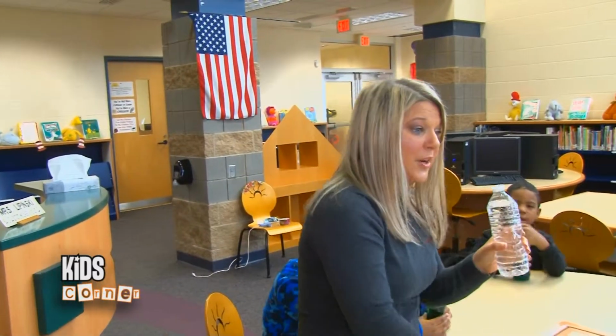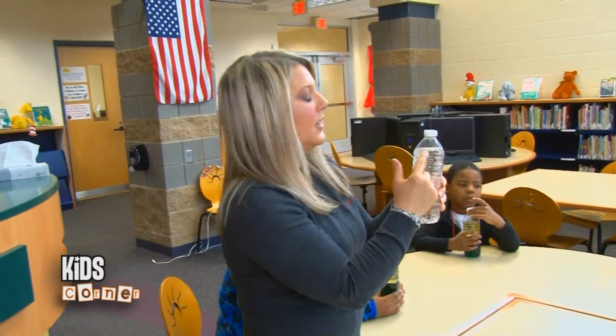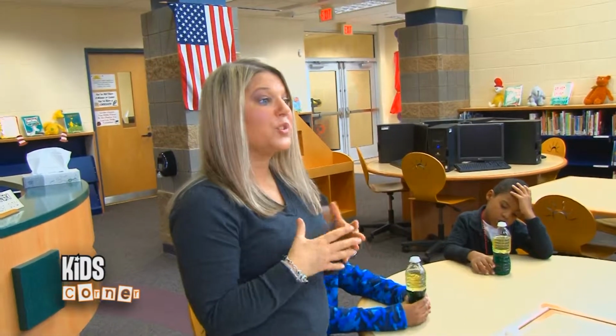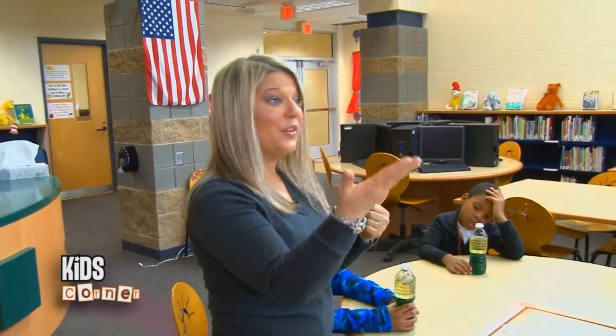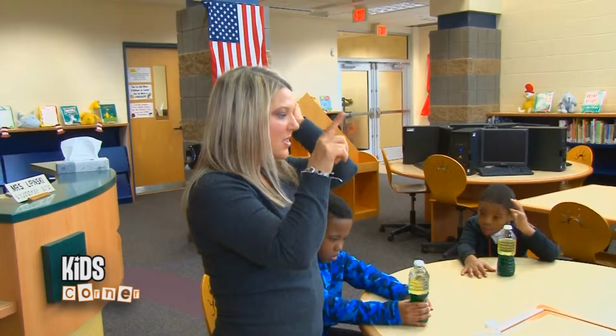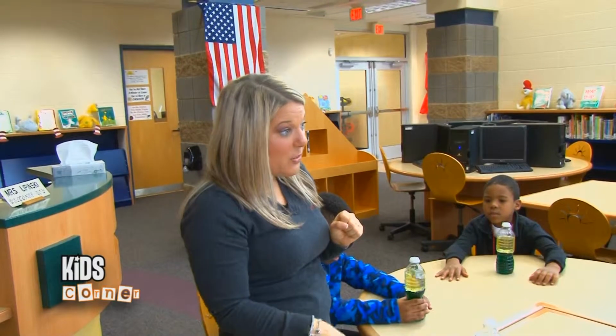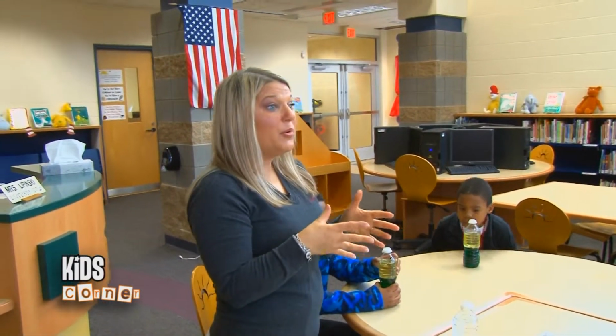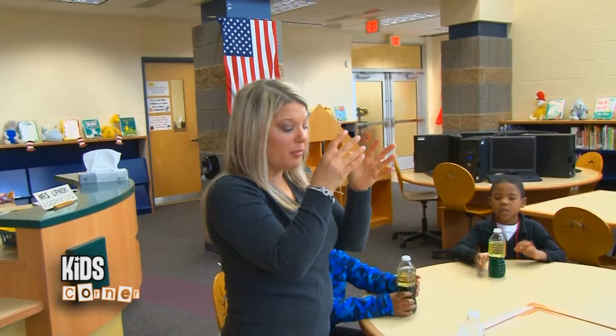So we took our water and our food coloring, let it drop in, and then we mixed in our second major liquid, which was what? Oil. Very good. And what happened when we mixed the oil? What was the first thing that happened? It went to the bottom, and then what happened? Exactly, it bubbled up. There was air, and it bubbled to the top.